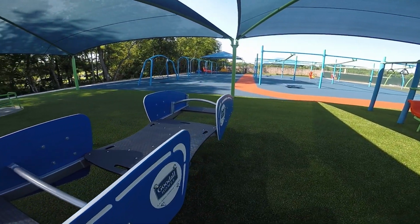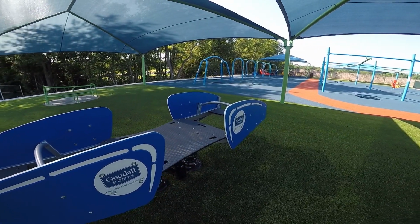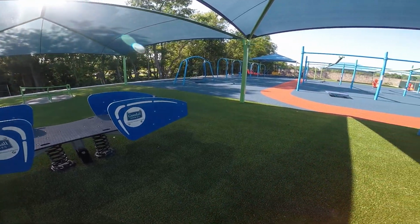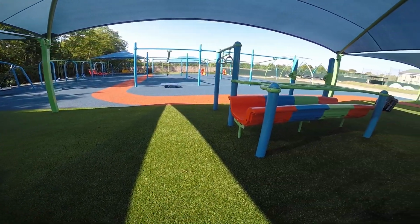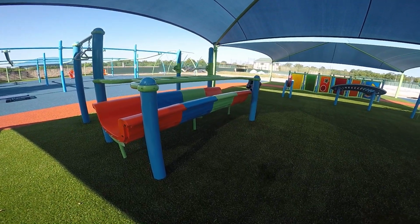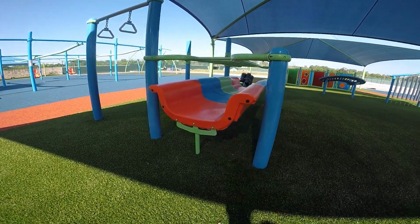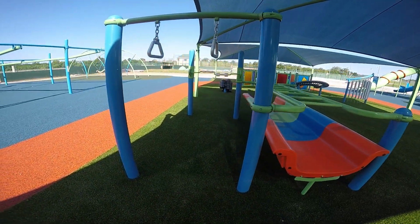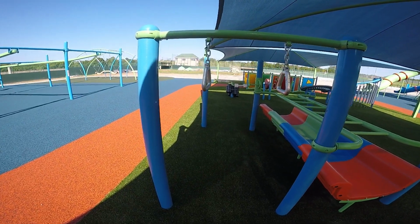And of course, that's an all-inclusive piece as well. You can slide somebody from a wheelchair onto one of those benches. And then this thing is kind of cool. They can slide through it by pulling themselves on their back through that little chute there. Okay. I wasn't sure what was going on there. That's kind of cool.